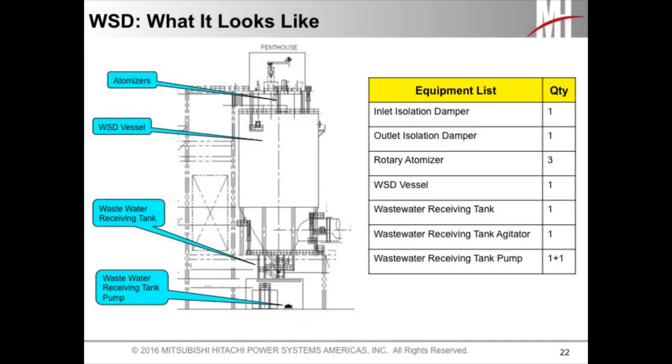Okay, another way to take a look. This is a simple GA to show you, and also a very simple equipment list. There's really not too many major equipment. You see the list is very short. We have inlet and outlet of the slipstream. We have isolation dampers, so this water evaporation system doesn't have to be running. It can be totally isolated easily from the main plant for low load or for other conditions. Then there are the rotary atomizers, in this case 3, and the vessel itself, and a wastewater holding tank or receiving tank, and also agitators and the pumps. That's all there is.